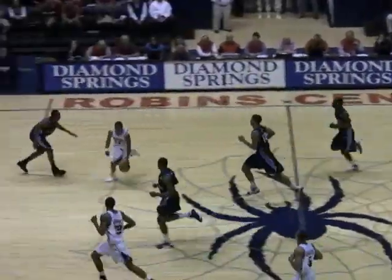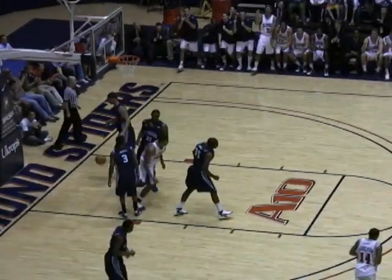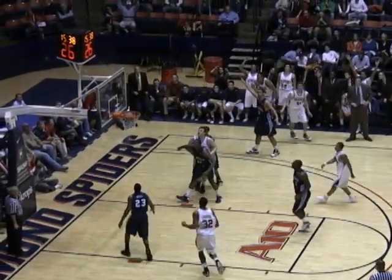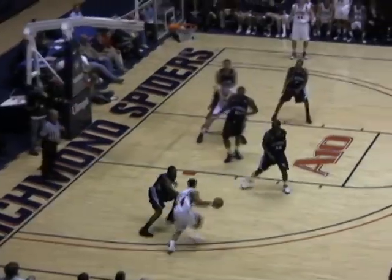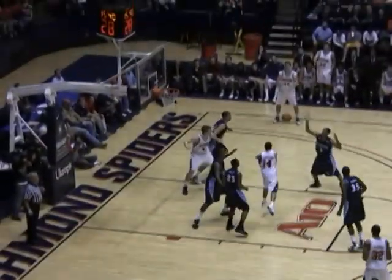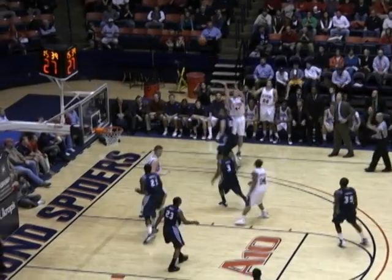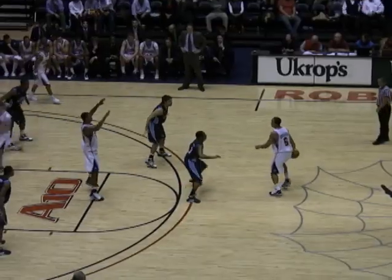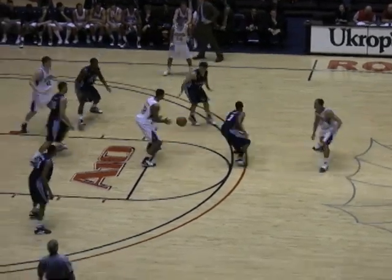Outlet pass Kevin Anderson. Races down court to the basket. His floater around the rim. No, but it's tipped in by Harper. Gonzo left corner. Kevin Anderson. Dribble drive to the basket. Kick it out to Butler. His three. Good. And the Spiders have come all the way back to take the lead. Great pass by KA. Butler's set up for the shot, Bob. Spiders with a two-point lead.